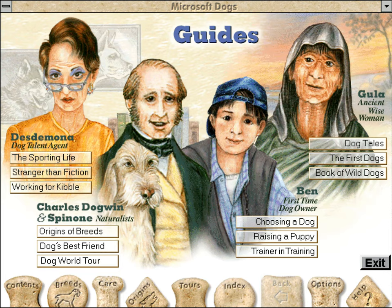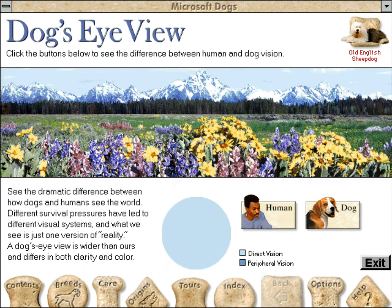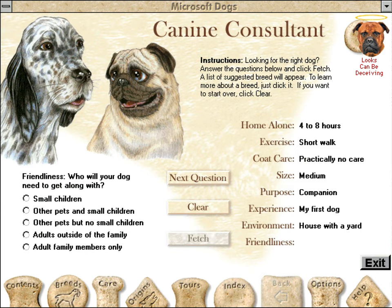Take any one of a dozen guided tours through the back roads of the dog world. Give free rein to your creative impulses in the poodle parlor. Or find out just how the world looks to a dog through Dog's Eye View. Whether you live in the country or the city, the canine consultant can advise you about finding the perfect dog for you. I'm Fist, he's Fetch, and this is the canine consultant.